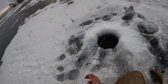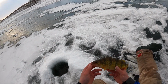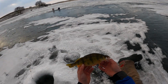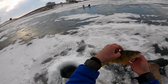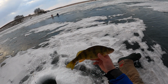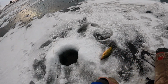Ooh, Kenny, I got a good one. There she is. Oh, that's a tank. Bang. That is a beauty. That is some South Dakota gold. If I've ever seen South Dakota gold, that right there. Come on, get that dorsal up, buddy. That is some South Dakota gold. That's all of 10. All of 10 right there. Just a jumbo. Ooh, doggy. Thank you, mister. 1, 2, 3, 4, 5, 6, 7. 7! Let's go. That's what I like to see. Yes, sir.